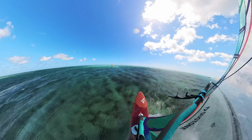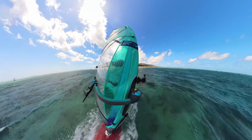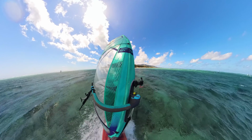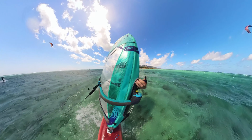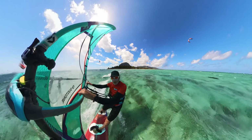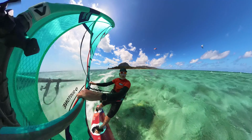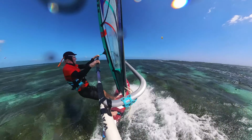One thing I enjoyed actually was blasting out and then doing a carve jibe and then getting a lift on the wave in the middle of your carve jibe and coming around and getting pushed onto the plane again. That's so fun. I didn't get a good video of that, but I was doing that a fair bit. So here I am going out again.